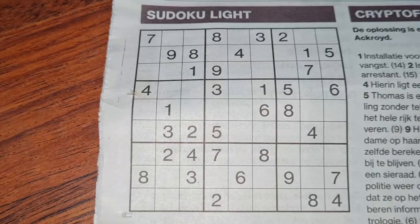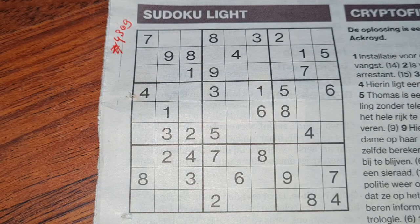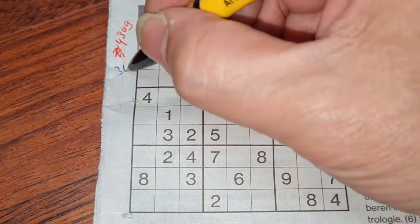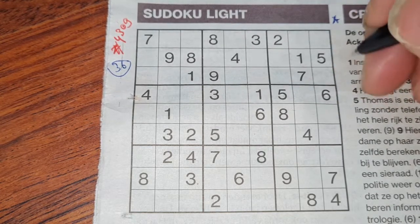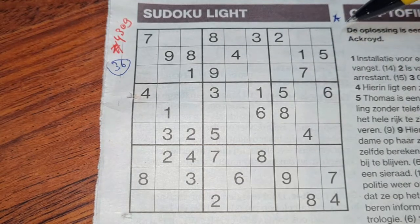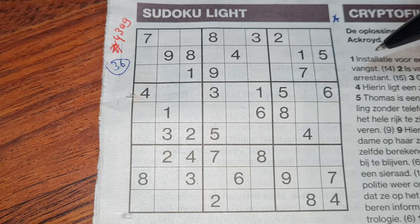Sudoku Light, it will be number 4309. Before I start, I always count the printed digits. Each big square has 4 printed digits, so 4 times 9, 36 printed digits. If you compare with the 1 star, 2 stars, 3 stars, and 4 star Sudokus, in the additional, this should be a 1 star. 1 star needs to be faster than 15 minutes. We have 36 printed digits, and for 1 star, 27 printed digits. So I need to be faster, maybe 11 or 12 minutes. Alright, so let's get started.